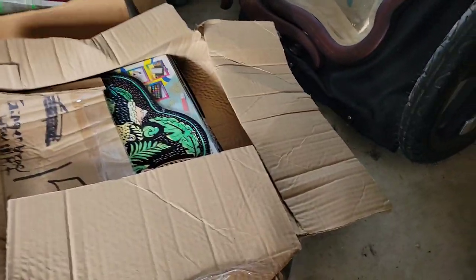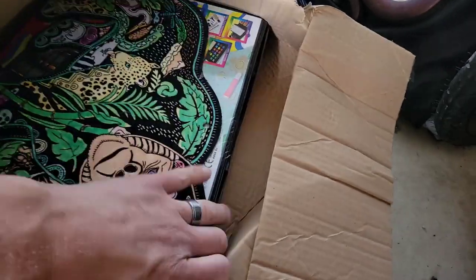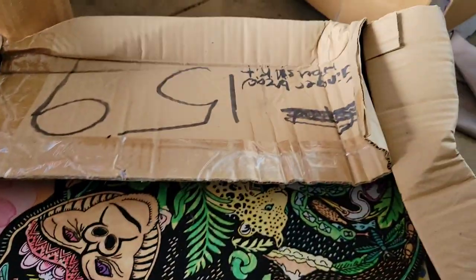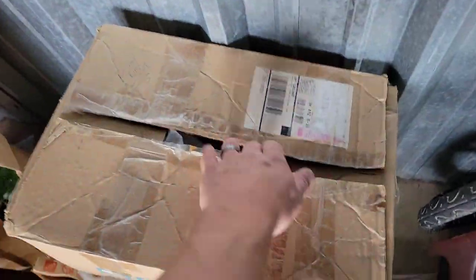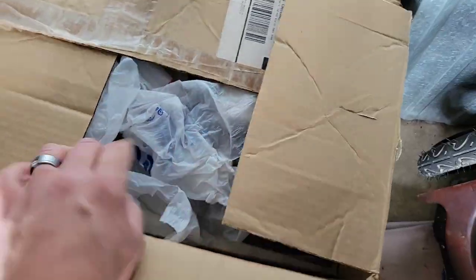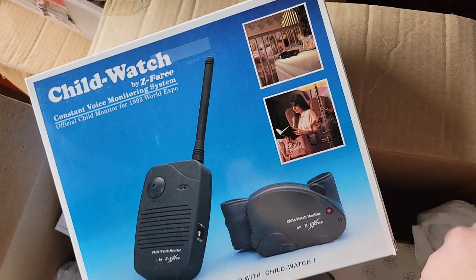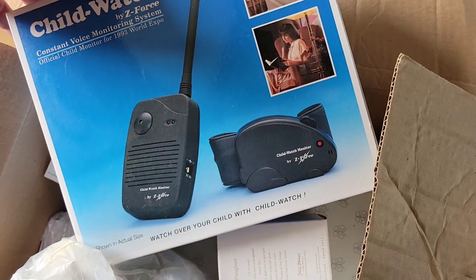Garbage. Looks like some art supplies. There's a few dollars. More art stuff. All right. I like what I see so far. Brown night light. Child watch. Monitor by Z-Force. It is brand new, it appears.